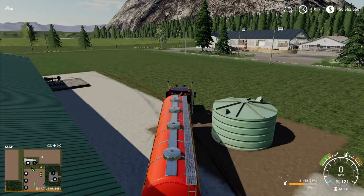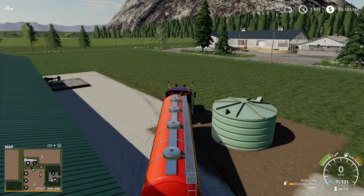But I think, once I run this map for another week or so, maybe 2 weeks of game days, I'll close this one off and get rid of it and figure out a new map. I swear I am not gonna do animals on my next map.